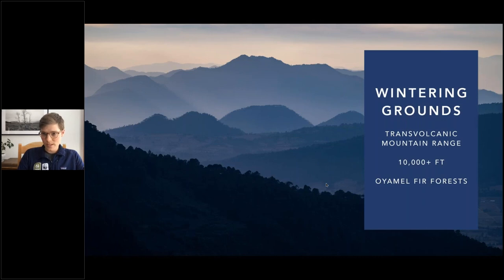So let's dive into the actual wintering grounds. These are the transvolcanic mountains in central Mexico. The monarch butterflies are seeking out a very particular climate, at or above 10,000 feet in elevation, and they're seeking the oyamel fir forests.